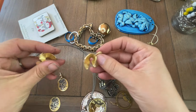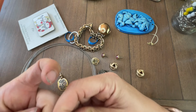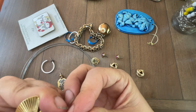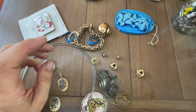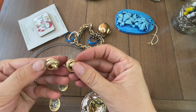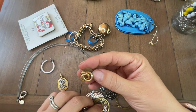Okay, backtrack. So there's these awesome swirly earrings. Let's check the backing for a mark. Sometimes I get way ahead of myself. No mark. Well, those are cool. These are really cool. I don't see a mark on these at a glance, but I feel like this is very trendy. I like everything and want to list everything.